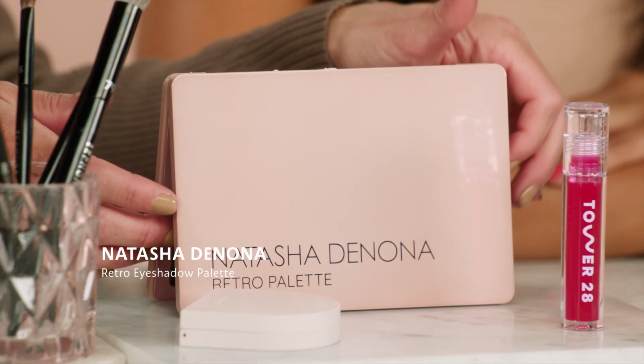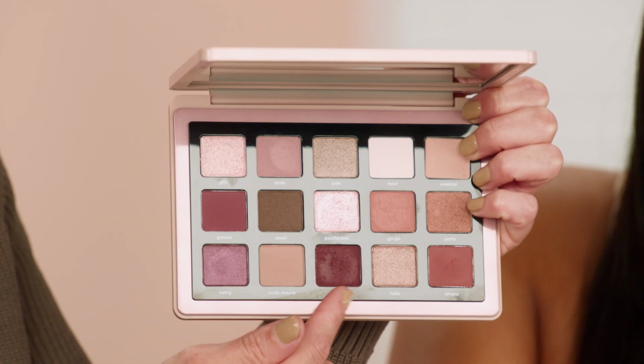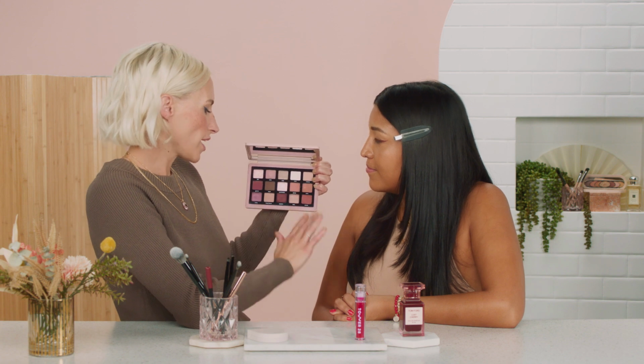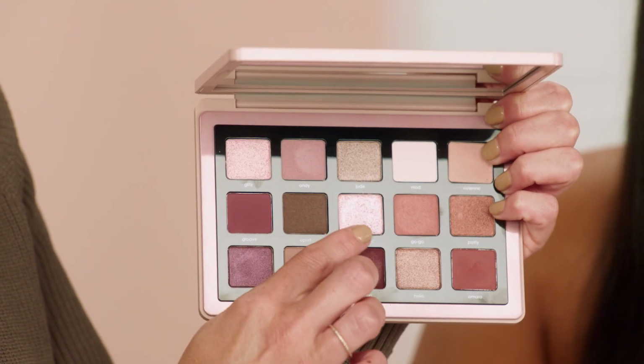Okay, next up we have a gorgeous palette by Natasha DENONA called the Retro Palette. And this is stunning. It has such beautiful shades. I think I'm gonna go with the deepest one in here, which is Rebellion. And we're just gonna smoke it out from there. Maybe do some Amara. And I love this psychedelic glitz. So we're gonna see where the day takes us.